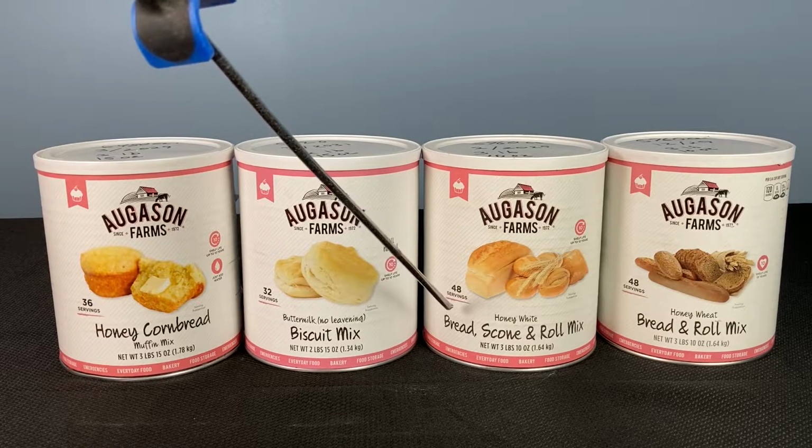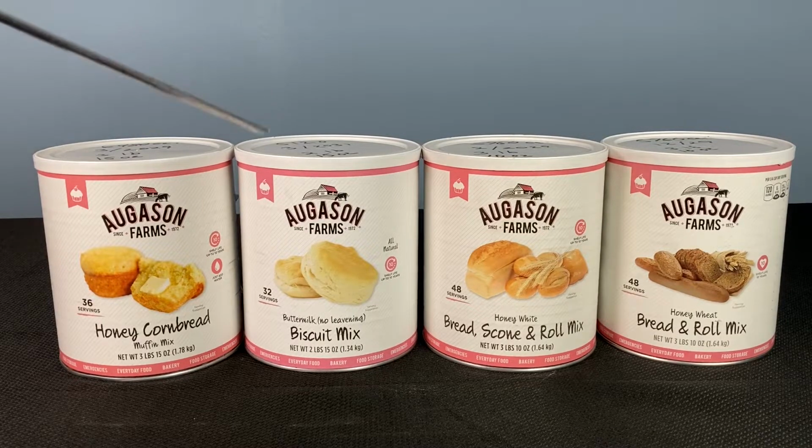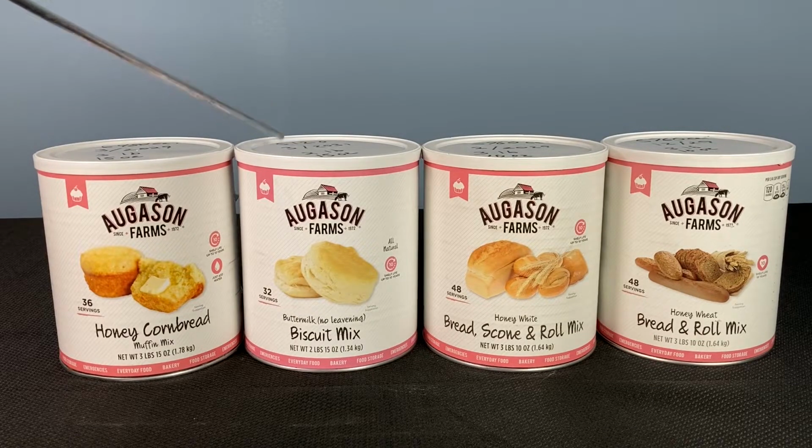Have some honey white bread scone and roll mix. These are actually fairly cheap when I got these a few years ago. About $10 for most of this here. Due in 2029, 3,700 calories. Some biscuit mix, non-leavening, 5,000 calories, due in 2031. And you always have to have some cornbread if you're going to eat beans. 6,000 calories, due in 2029. So we have a little over 20,000 calories in bread right here.